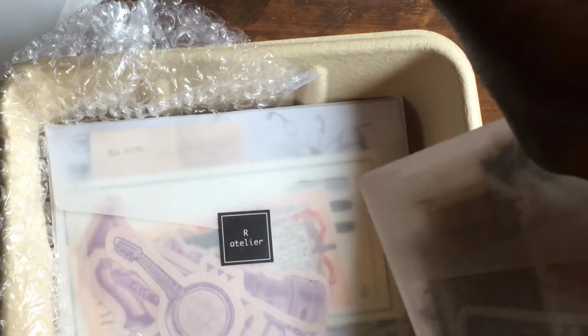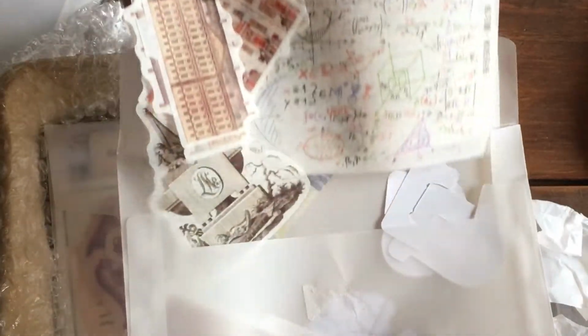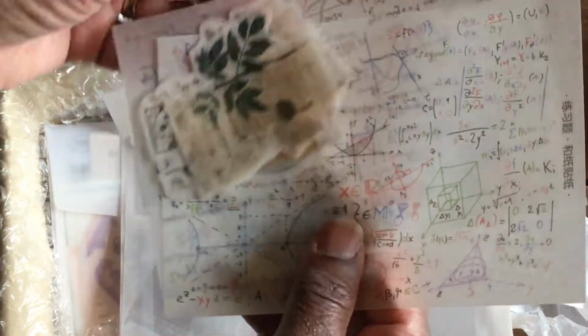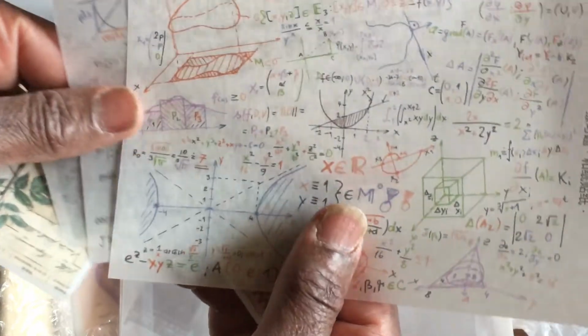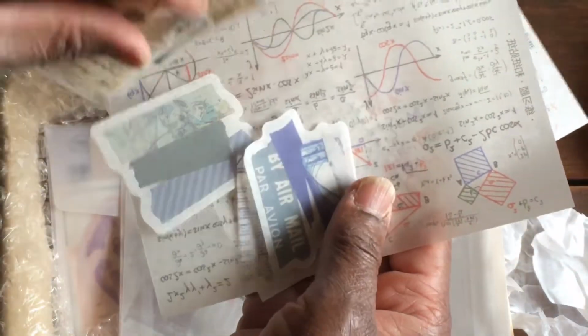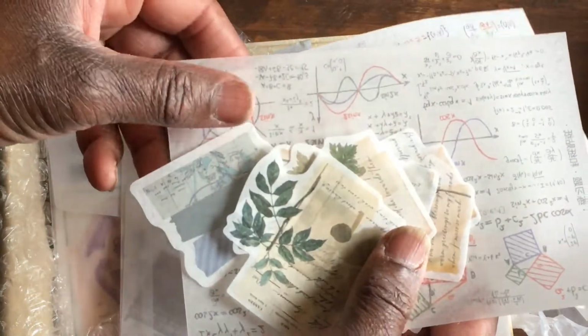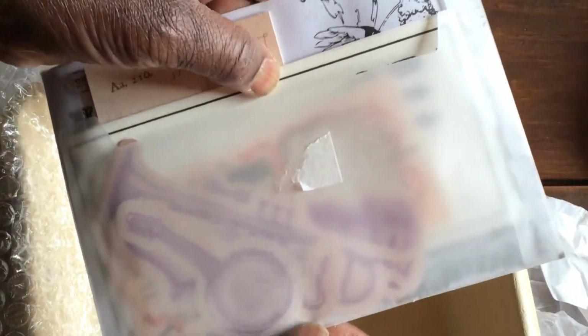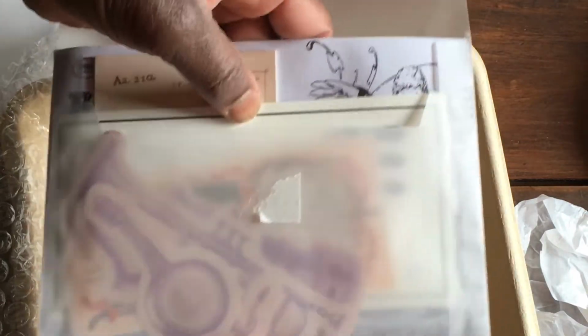These are some florals and architecture again by the looks of it. And kind of mathematically scientific-y transfer stickery things. Love it. It'll be interesting to see what I'll be using those on, because I'm currently finishing the Alice in Wonderland little series, and then I'm going to be doing some altered books, I think. Some altered books are going to be on the horizon.